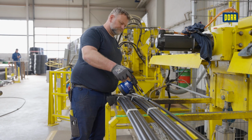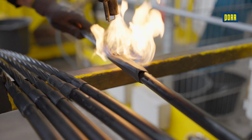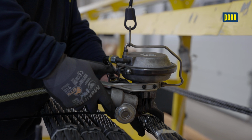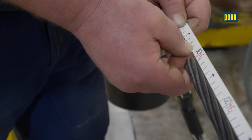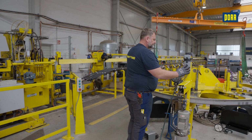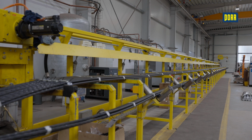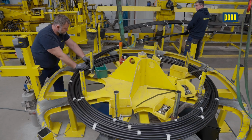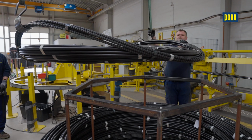The ends of the cladding tube are then covered with shrink tubing. The strands are bundled and the dimensions of the anchor are checked. The steel bands in the adhesive area and the plastic bands in the free anchor length are stretched. Finally, the manufactured anchor is rolled up and the type plate is attached.